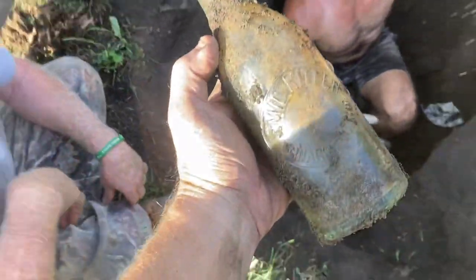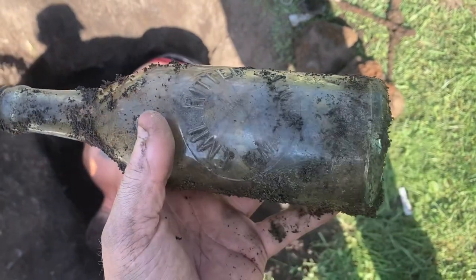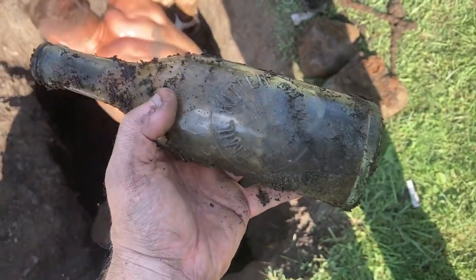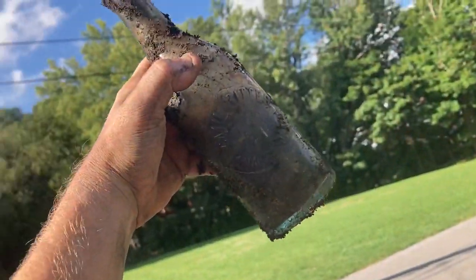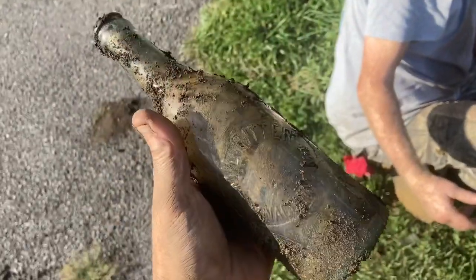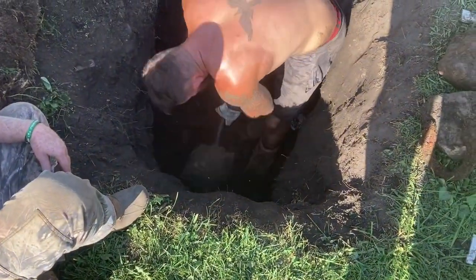Check that out, guys. Emil Ritter blob soda right here in Lonaconing. Oh, it's a crown top. Yeah, it is. Blown in mold crown top. 1905-1910 era. Very, very cool local piece of history out of the hole. Right there. That's what it's all about. Absolutely love it. Heck yeah. See you back when anything else comes out.